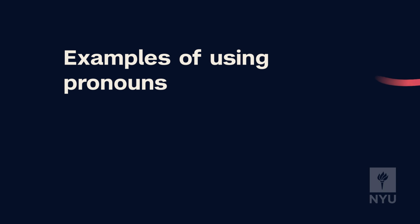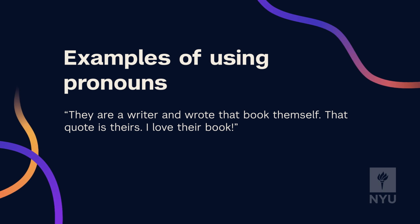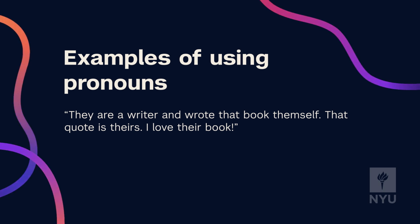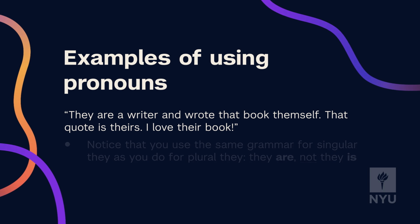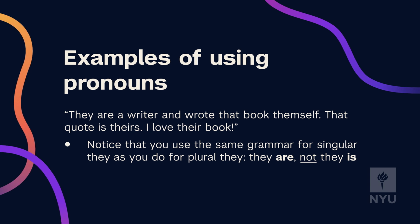Here's an example. You can talk about someone who uses they, them, their pronouns like this. They are a writer and wrote that book themselves. That quote is theirs. I love their book. Notice that you use the same grammar for singular they as you do for plural they. They are, not they is.